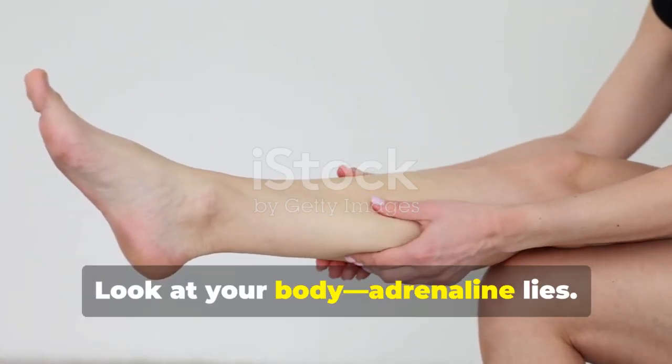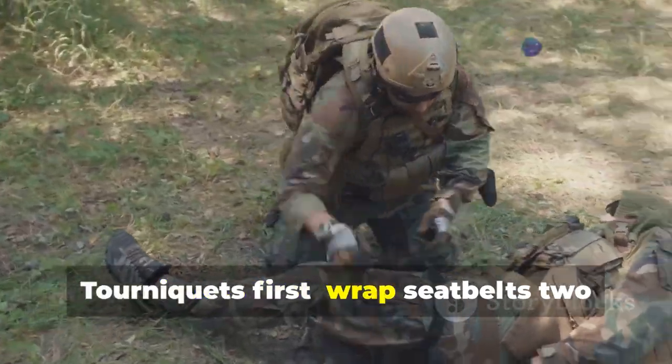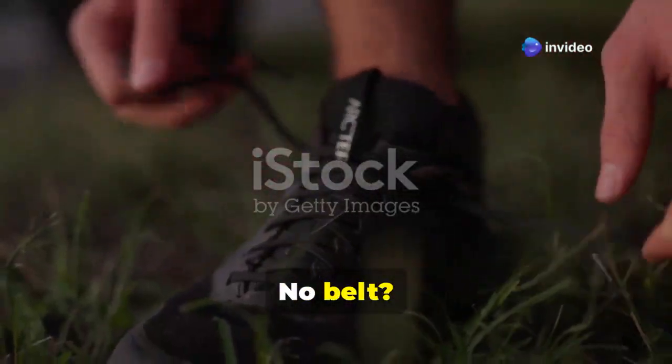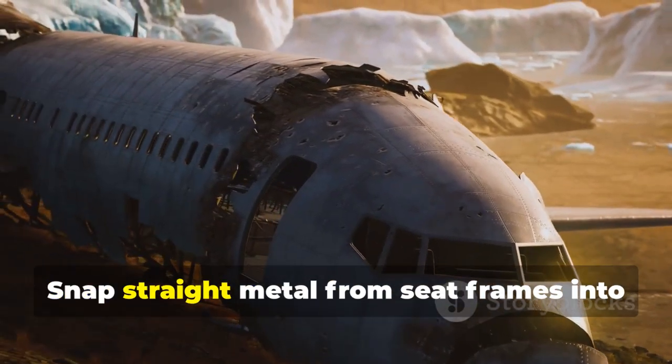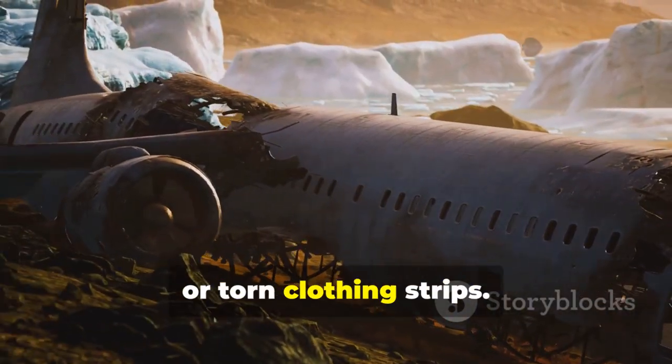Look at your body. Adrenaline lies. That scratch could be arterial spray. Tourniquets first. Wrap seatbelts 2 inches above wounds, tighten until bleeding stops. No belt? Use shoelaces and a stick to twist them tight. Broken bones? Snap straight metal from seat frames into splints. Tape with duct tape from luggage or torn clothing strips.